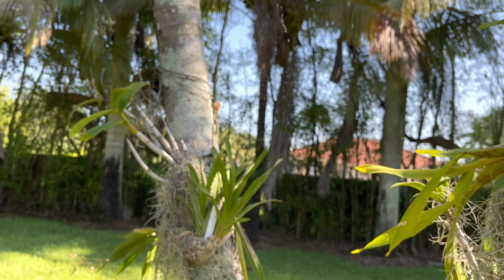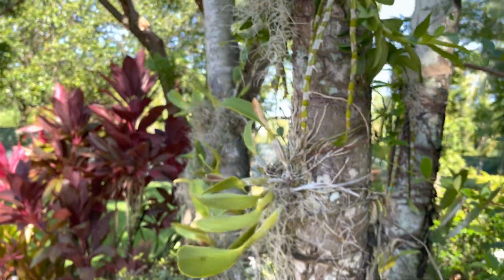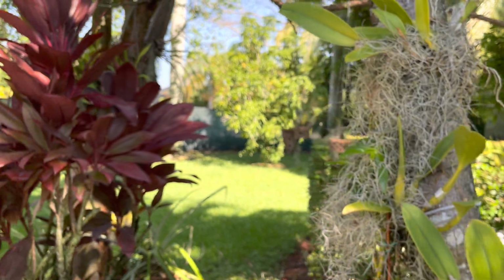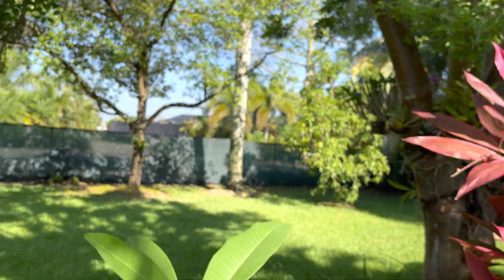So I do want to start getting some facelatums and kind of wrapping them. Probably an orchid show is not the best place for me to find that. I probably am gonna have to go to Ophi whenever they get a shipment and just get a few. But I want to get that for sure. And I don't know what else I want to add to my collection.